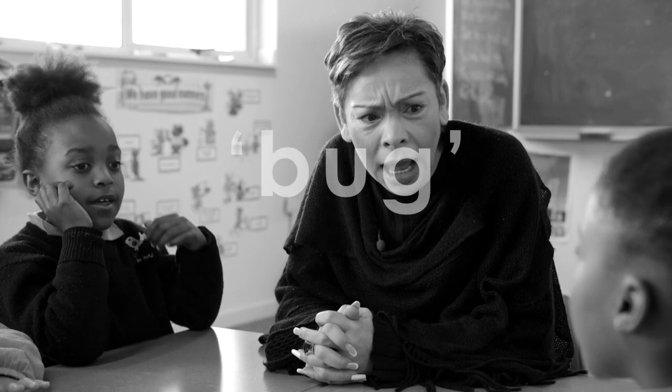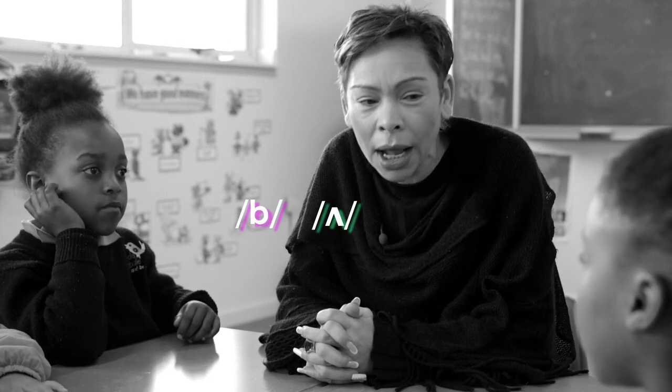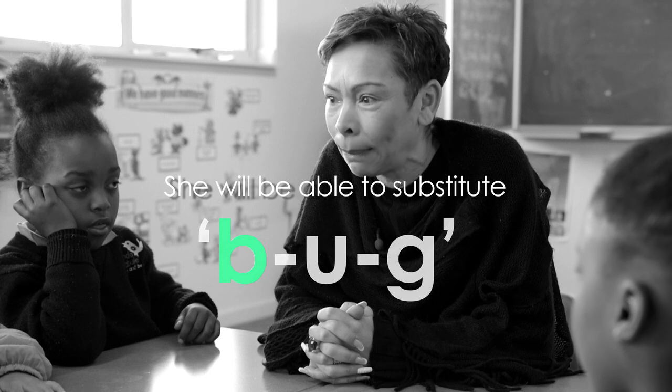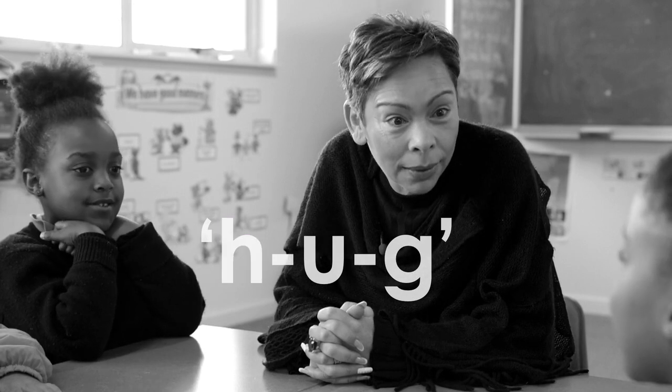A child with sophisticated phonemic awareness will be able to understand that a word such as bug has 3 phonemes, b, a, g, and she will be able to substitute the b for a h to make the word hug. She will furthermore know that the initial sound changed, but the rest of the word did not.